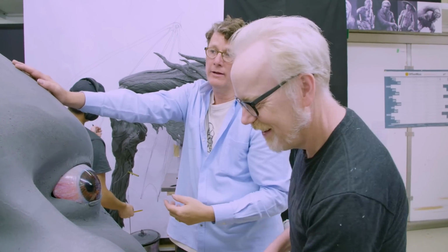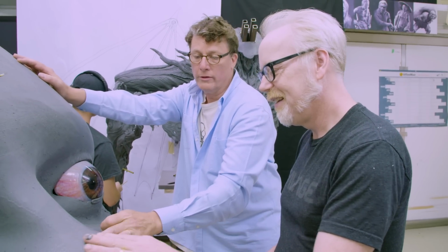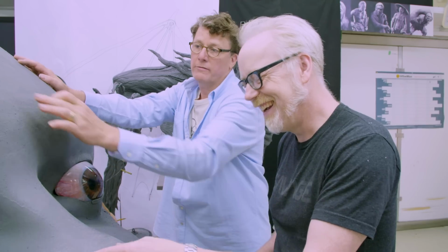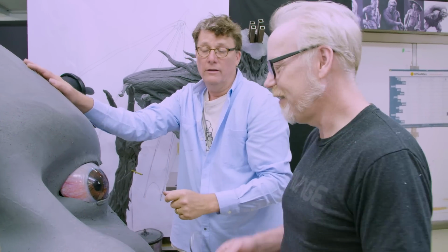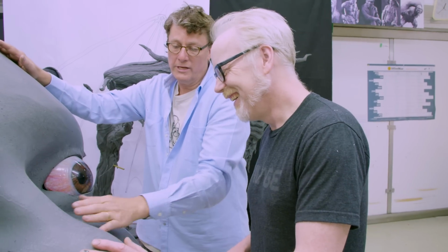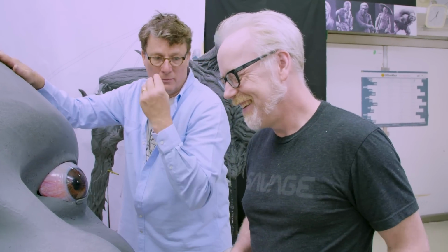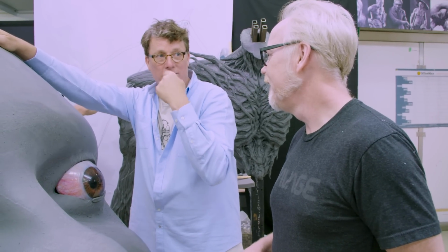And we will have really comprehensive discussions about why a pore at the corner of the nose needs to be different to a pore on the forehead. Well, this is where the best oil comes from. Exactly. And therefore, the pores here are very different. And interestingly, some of the most unique pores are on the tip of the nose.